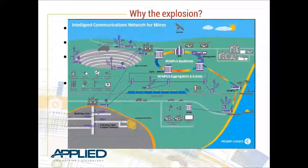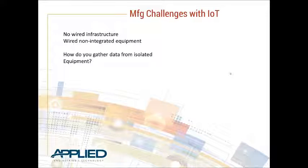environment. Many of the presentations of the Internet of Things are visionary and future-oriented, and maybe they seem like they're out of reach. And while that's good, what we're concerned about here is our clients, our customers, and applied engineering is really here to help you with what you can do today. So with that, I'll turn it over to Steve, and we'll talk about some of the challenges in a manufacturing environment with Internet of Things.